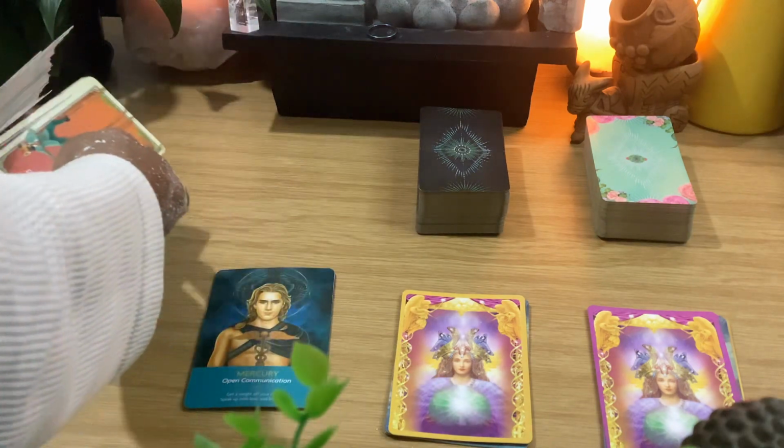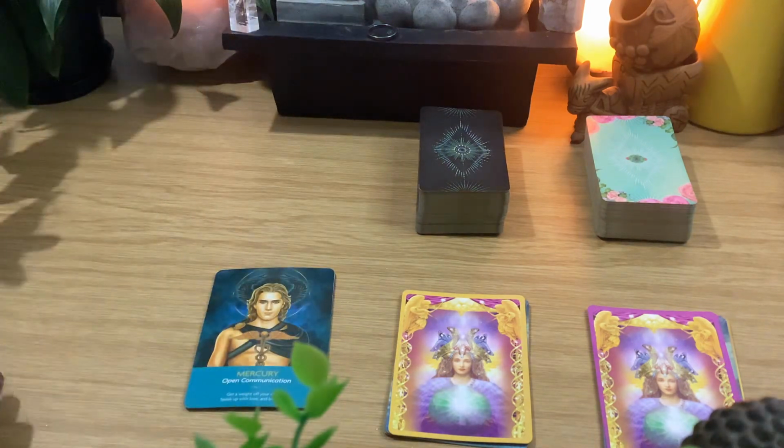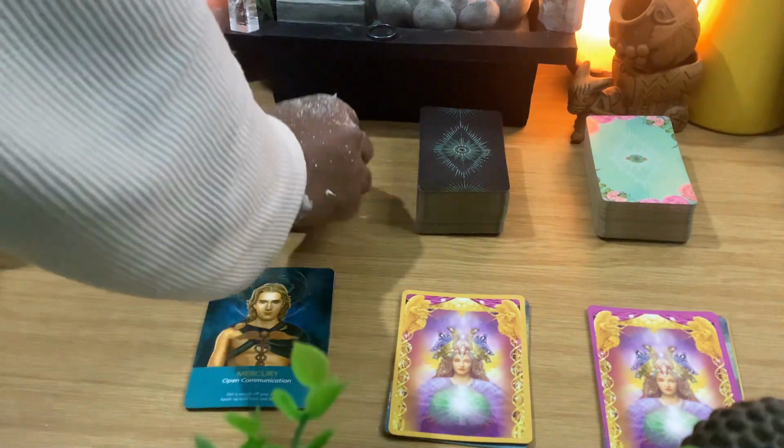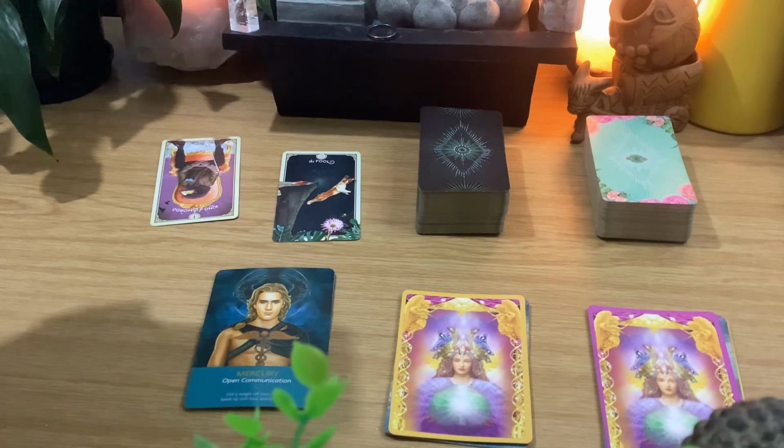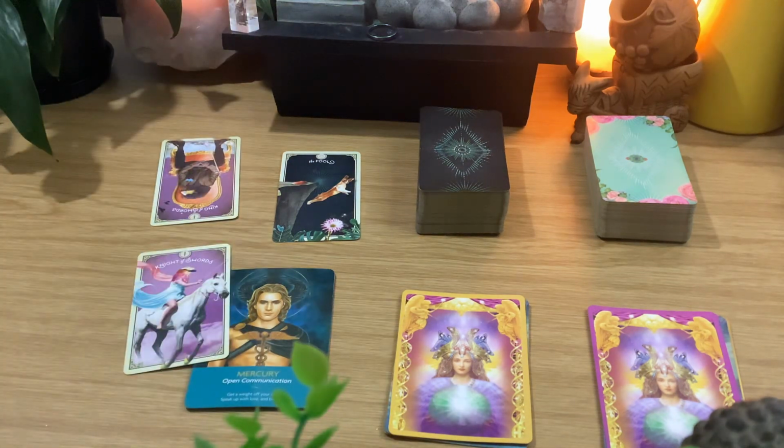Things are all over the place. Okay, I'm going to take the two cards that fell out for you, and then I'm just going to shuffle and get you some more. So we've got the King of Swords in reverse. We've got the Fool there for you, which is that Uranus energy, which is about change and sometimes the rebellious energy that goes along with change. Maybe you're seeking a sense of personal independence. What does that mean for you?